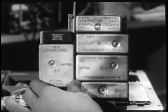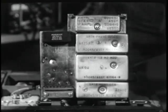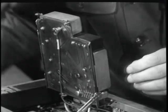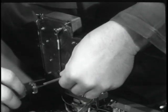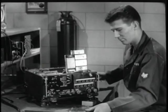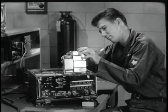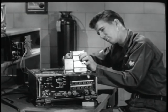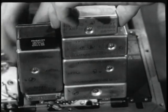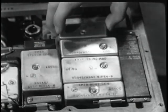The suspected module, which is identified by number and function, can be removed by loosening one screw, which serves as both a mechanical lock and a ground, and unplugging it from the board. A replacement module can be installed with equal ease and speed. The ANVRC-12 contains over 100 transistors and only 8 vacuum tubes.